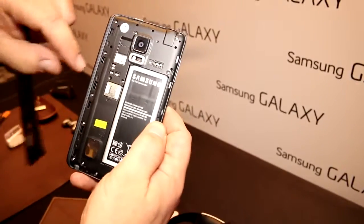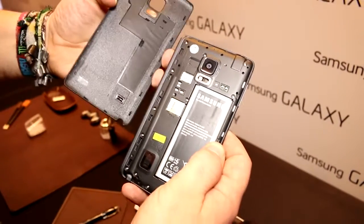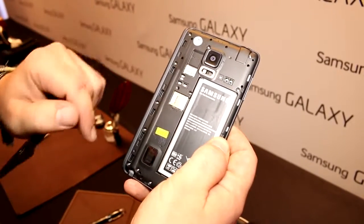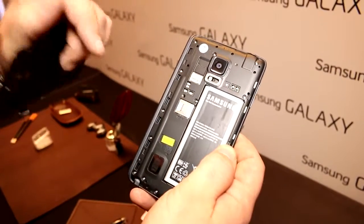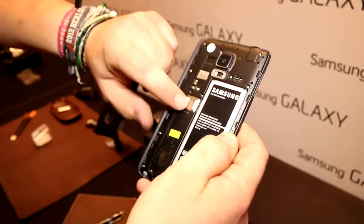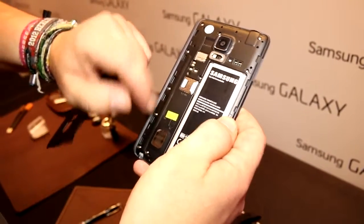And let's take a quick peek in here. So there are some contacts for wireless charging. In this case, this cover doesn't really have wireless charging yet. We have a micro SD slot up there for 128 gigabytes of storage. Megabytes wouldn't be that much in 2014. We have a micro SIM slot right there. Yeah, and that's pretty much it.